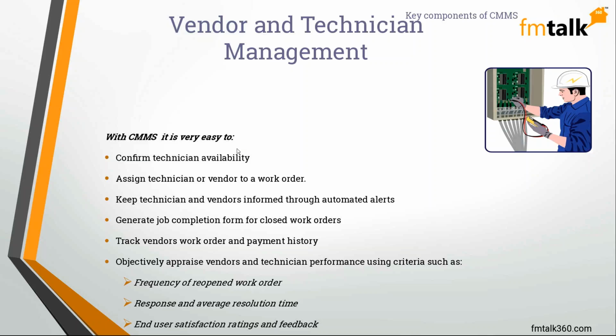So it reduces the number of phone calls that you have to make to communicate with your vendors or your technicians. Then you can generate a job completion form for a closed work order. You can track the payment history for a particular job, and you can objectively appraise vendors and technician performance using criteria such as frequency of repeated work order, response and average resolution time, end user satisfaction rating, and feedback.